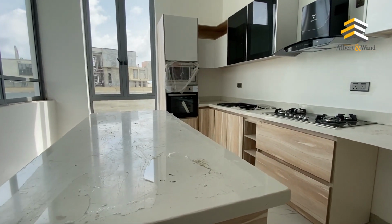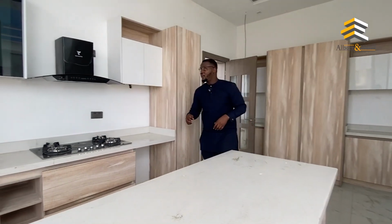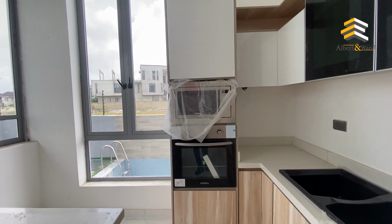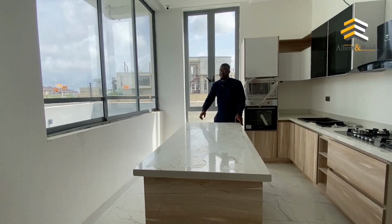And we have the kitchen right here, which is just like everything else in this house, amazingly spacious. Right here we have a heat extractor, your gas burners, as well as your grill and microwave combo to make your perfect dishes in a comfortable environment with a great view of your pool.